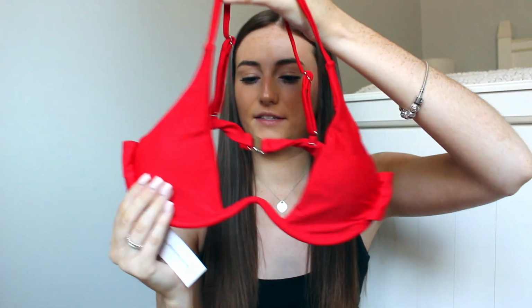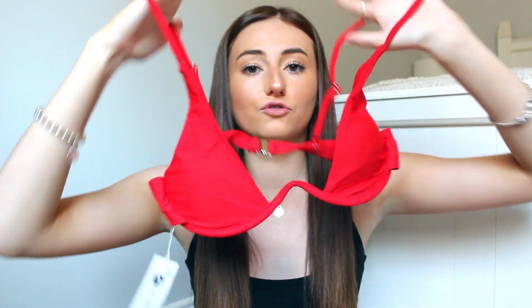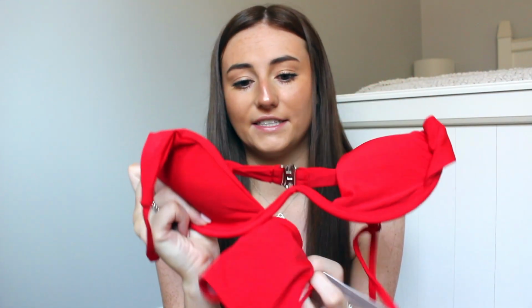The top has been a huge trend for this summer, so I definitely thought that I would pick this up. So it's just this little bikini top, and it just has the underwire that goes all the way across, and it's just this really pretty red color. I absolutely love any red clothing, bikinis, anything. So I had to get this in this red color. I think it makes a really nice statement and it just makes you feel really good when you're wearing it.